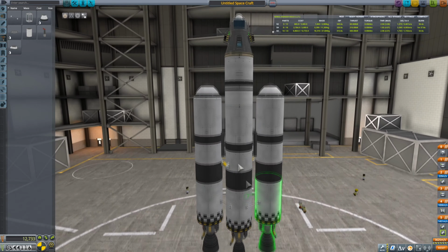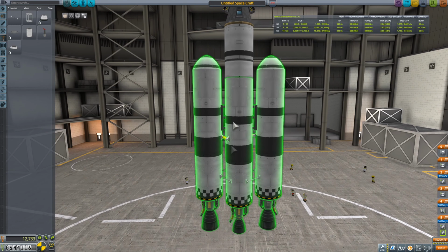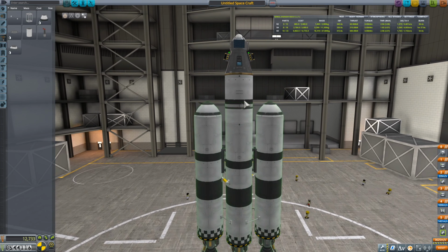So, these all are going to go at the same time. These things are going to separate. This stage is what's going to finish getting us into space. It should also be able to circularize us. And then we'll have this little stage in here taking over. Let's check our resources. It looks like we're okay. Electric charge generated but not used. Short range antenna.